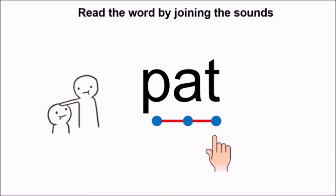Look at the picture, children. Mama is patting her son on the head. Pat means thapthapana. P, A, T, pat.